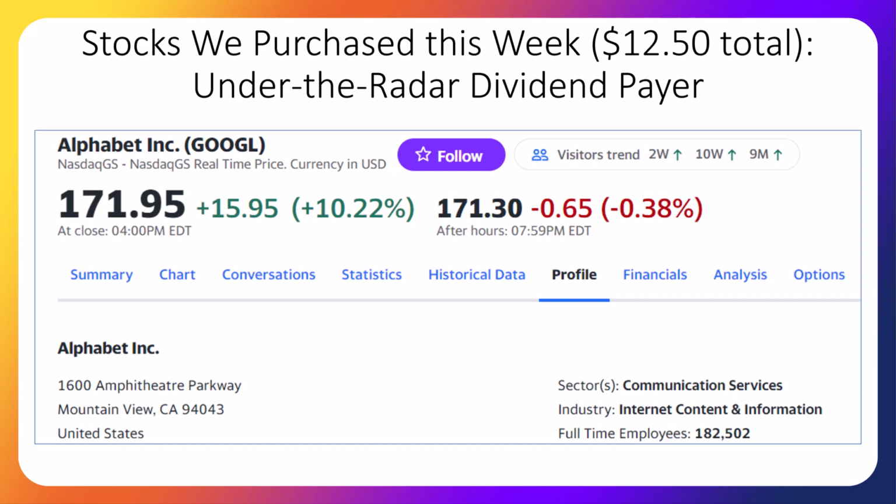But the other 10% of our investments in this portfolio is invested in under-the-radar dividend payers. These are usually very small stocks with little information and/or a short track record. Therefore, they tend to be very volatile and very risky. No one should be purchasing these under-the-radar dividend payers until they have done their due diligence, which means do some research on the company. They are not for the faint of heart.